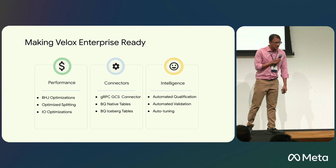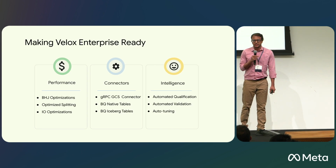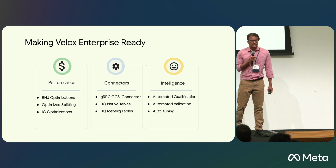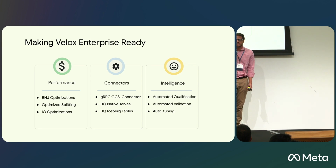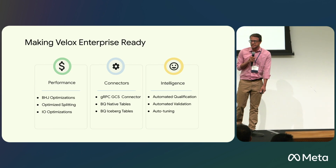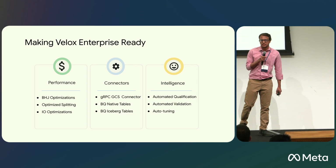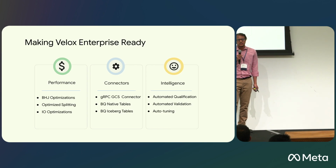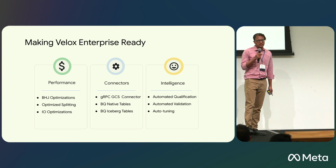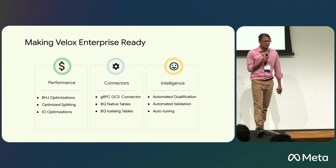Another area where we invested a lot is that after integrating Velox-based execution, we started seeing that the bottleneck shifted from execution to scans. And lots of our customers' workloads were slowed down because of the slower scans. So we improved the I/O connector that is used for accessing GCS. And then we also added support for new data sources, including BigQuery native tables and BigQuery Iceberg tables. BigQuery is one of the primary engines used at Google Cloud, and lots of our customers use BigQuery storage. So increasing the scope of Velox to these data sources was crucial for our customer adoption.